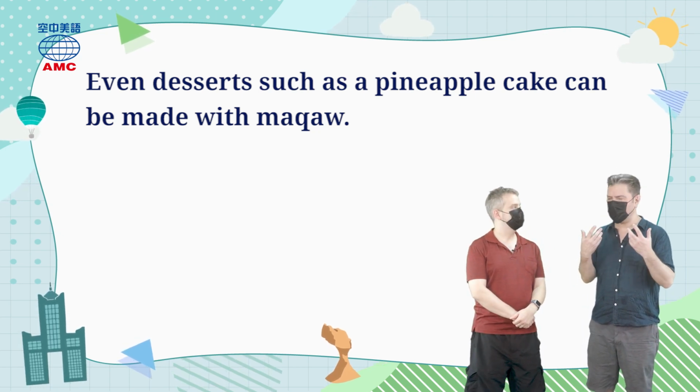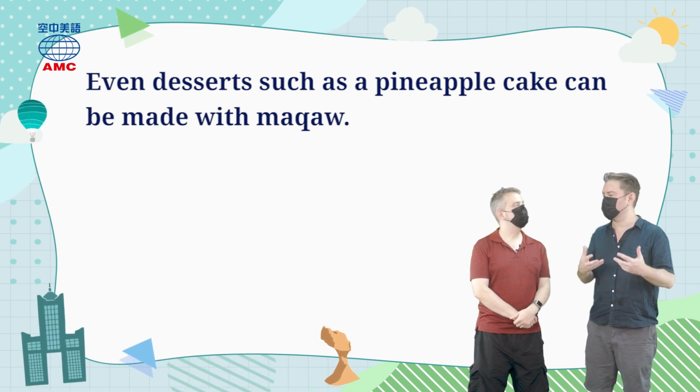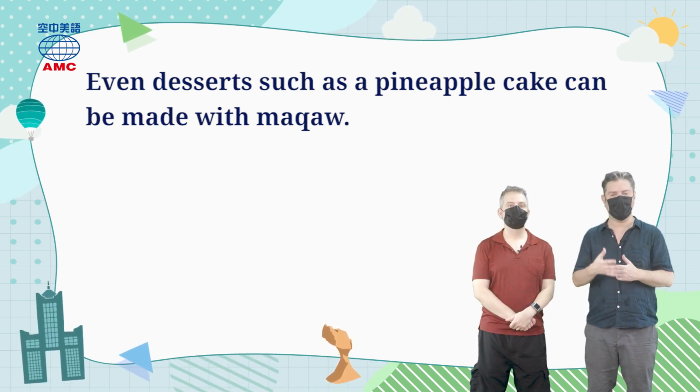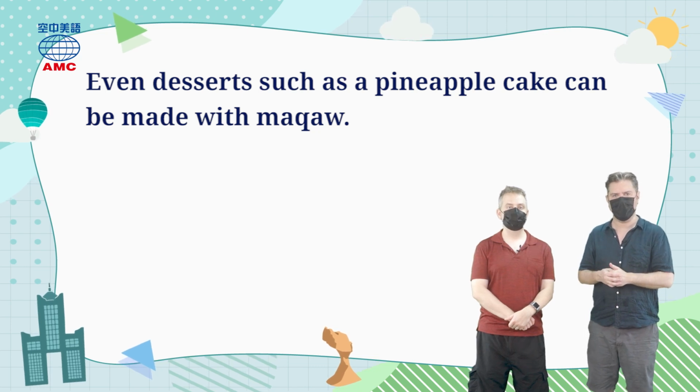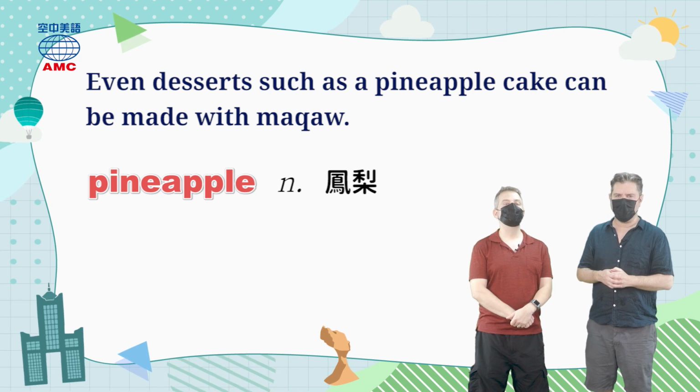Slightly different, but I'm sure often when you do that, the sweet fruit flavor comes out even more strongly. So it could be a really delicious combination. Of course, a pineapple, everyone knows what that is. It's a spiky fruit. We grow them here in Taiwan.